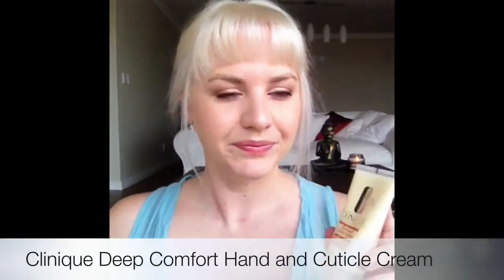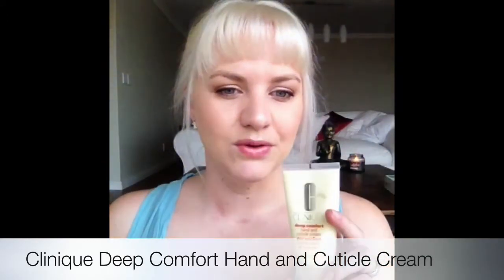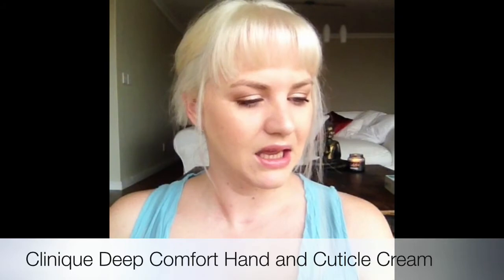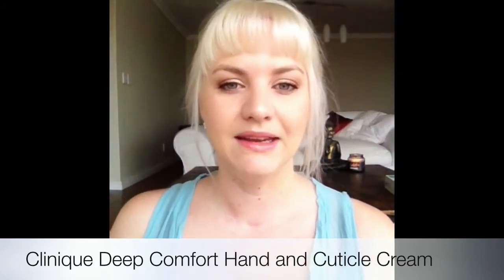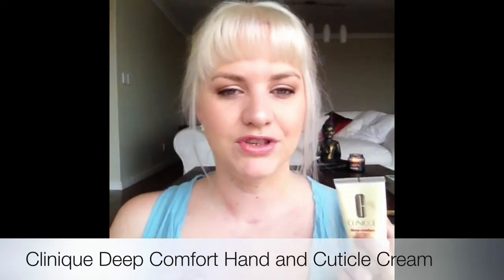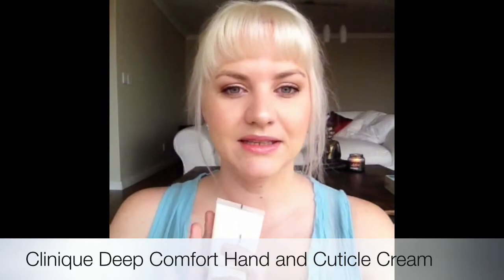So starting with non-makeup, something that I've been really enjoying this month is the Clinique Deep Comfort Hand and Cuticle Cream. Clinique sent this to me to review, and I've been using it every single night before I go to bed. I find it is very moisturizing and quite rich, and it does leave your palms feeling a little bit greasy. So that's why I prefer to use it before I go to bed.